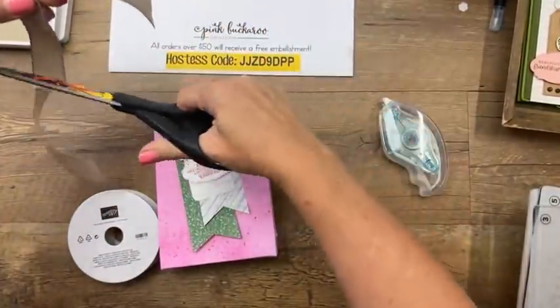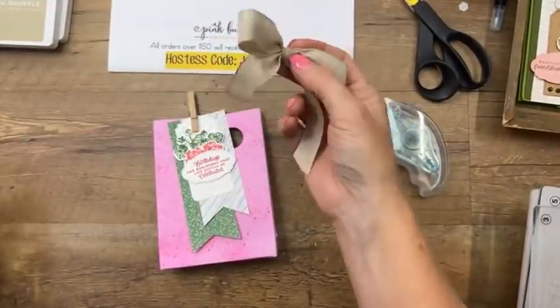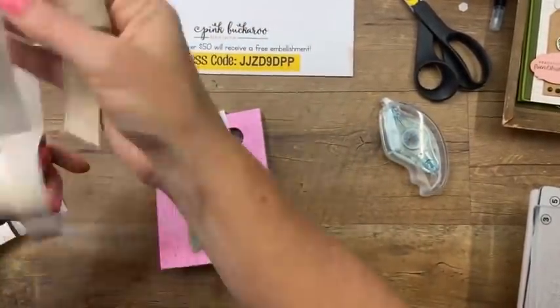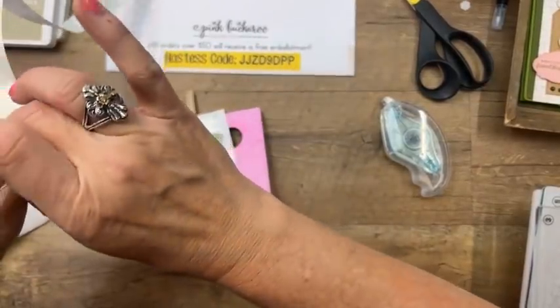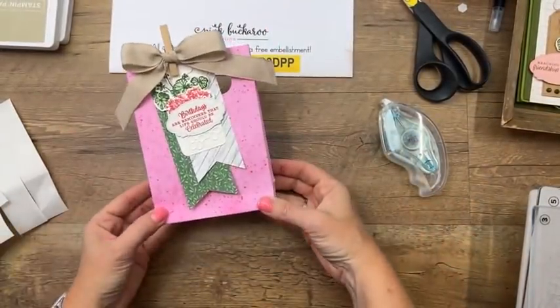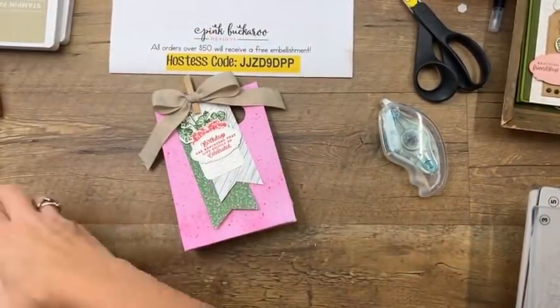Come on. And then snip. And I think that a bow this big, probably you should use a hot glue gun. But I'm going to use glue dots because I don't have my hot glue gun turned on. But if you're giving this as a gift, I would definitely use something stronger than a glue dot. All right. And there you have it.